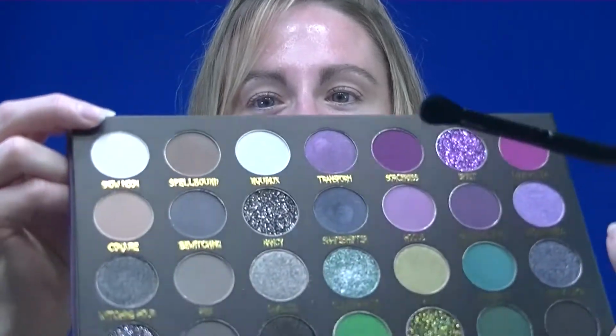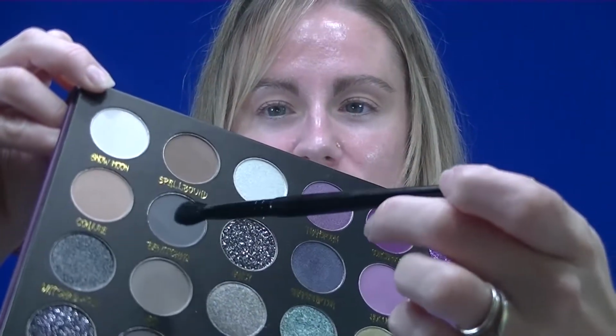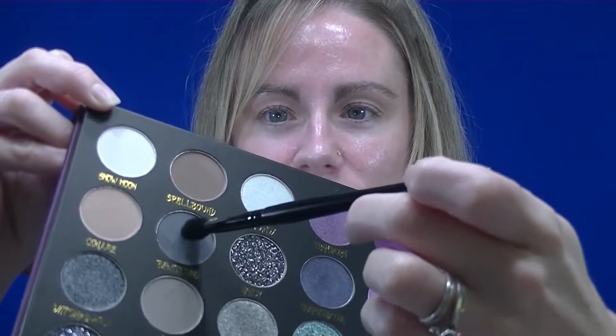The names in here are just so adorable too. I just absolutely love the names. So let's dip into the shade right here.